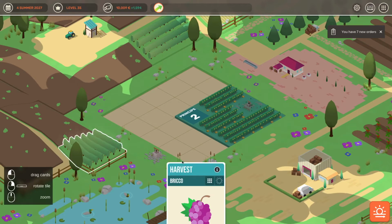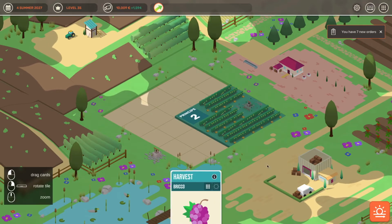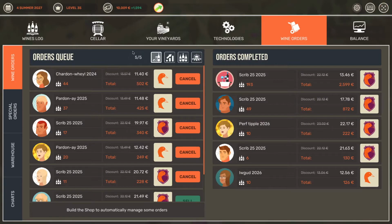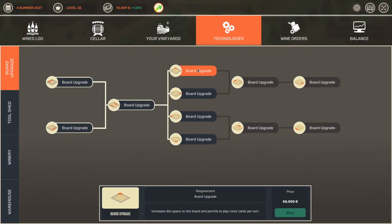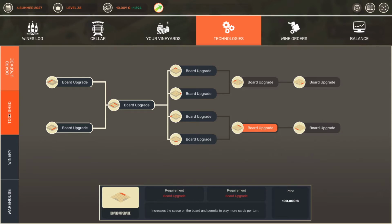We've got a harvest as well. Oh no, we don't have enough room to do 2 harvests. What about technology? Is there any good technologies that we need to... So we've got board upgrades. They're probably really expensive. Yeah, $50,000 a pop to get each corner done, and then $100,000 to get those ones done. But it will be helpful if we can get that done.